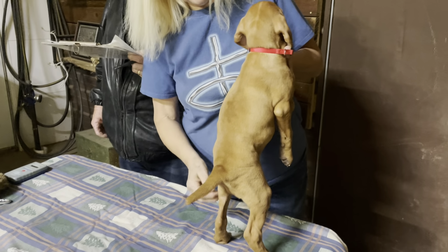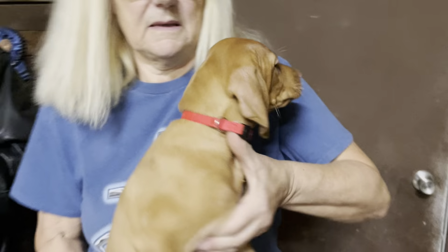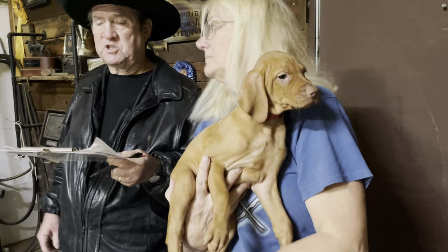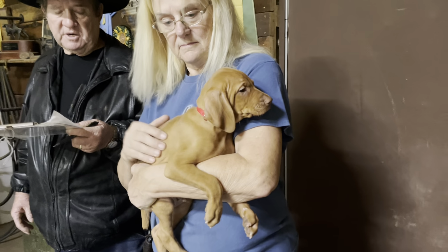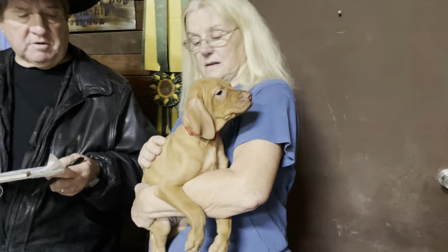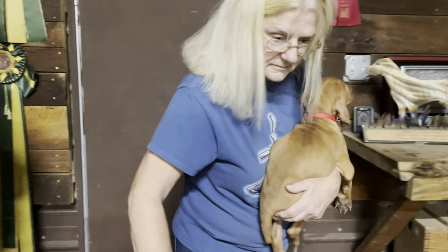So look at the dorsal stripe. Show them what it is. Color 2.5, size 2.5, tail 3. Now, if we go from 1, 2, and 3, if I say 3, that means extremely dark, or it's a lot larger of the litter, whatever it may be. Let's talk about chip number 8006, red.